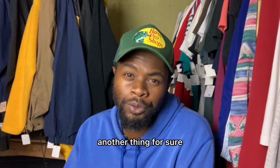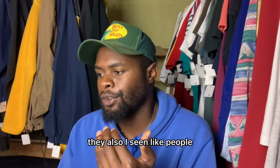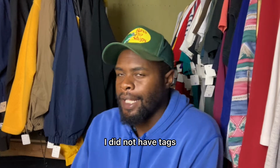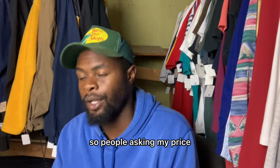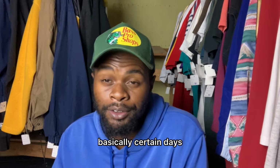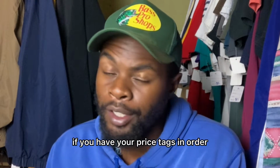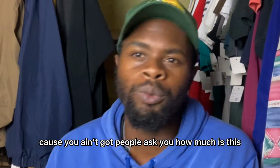Another thing for sure: I've seen people do their first pop-up, and even me myself, for my first pop-up, I did not have tags. I didn't have any type of tag, so people asked me my price and I was just stating prices, like, this is the price for the day, basically. Certain days that's cool, it works out, but it's more beneficial if you have your price tags in order, because you don't have people asking you, how much is this?